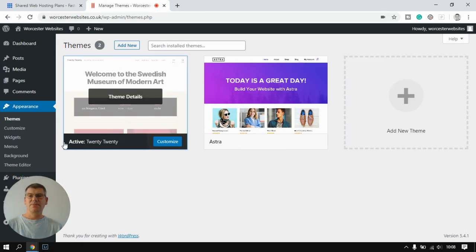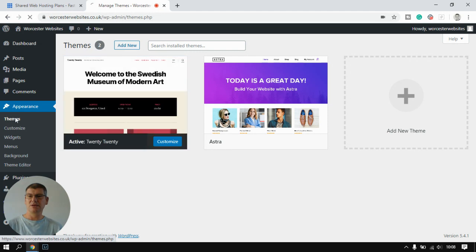Now Astra theme, if you want to install Astra, all you need to do is go over to themes, so appearance, themes, and then you'll come up to the top and it will say add new. So I know that Astra's in there, but I want you to just click on add new.